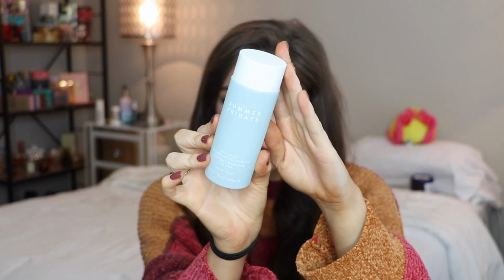Okay, so I got this from Summer Fridays. This is a Soft Reset AHA exfoliating solution. I have been trying to find, this is heavy. I didn't realize this was this heavy. I've been trying to find something that's kind of like a softer exfoliating thing, just because I do have such dry skin and I do have really sensitive skin. I think it's for all skin types or something along those lines. I don't know if this is going to be too harsh for my skin, but the packaging is super adorable and it's very heavy, so it's like super luxe.